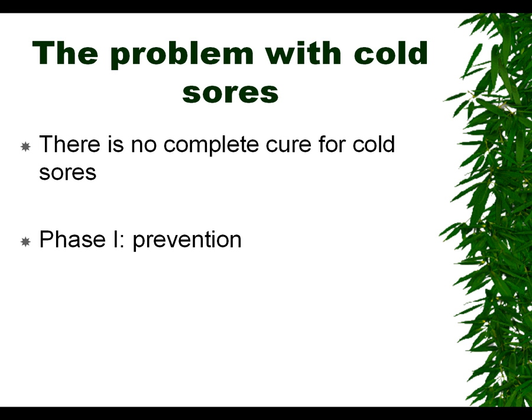First is phase one, prevention, and cold sore prevention means looking after your immune system so that the virus is unable to replicate. Normally the virus lives in the nerve cells beneath the skin, and your immune system can just hold it in check. So most of the time it's lying there dormant. It's only when your immune system becomes weakened that it is able to move to the surface of the skin, multiplying, and that's when you feel the tingling.